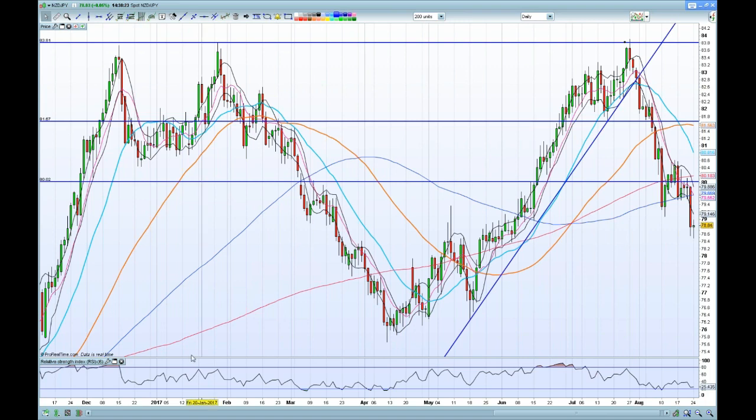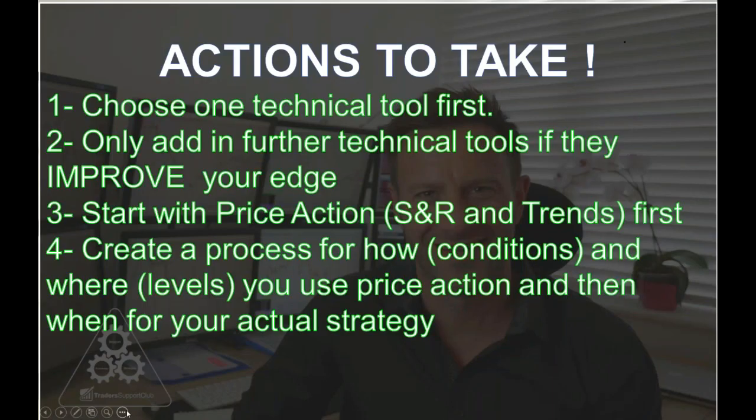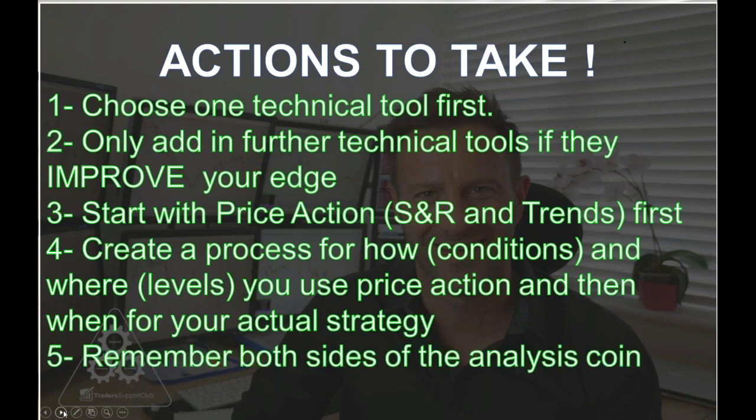So just go back to the rules here, or the actions. So remember both sides of the analysis coin. Yes, your analysis can look great, can look clean, it follows a process, but on that day the market could just choose to go higher, or that day the market could just choose to go lower. So always bring that back to a level of perspective.